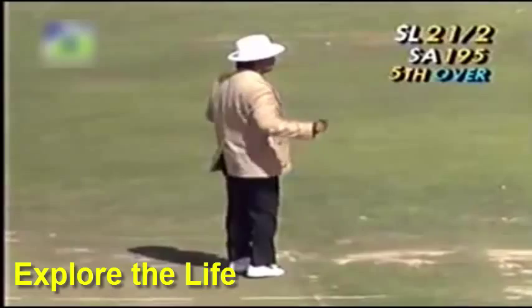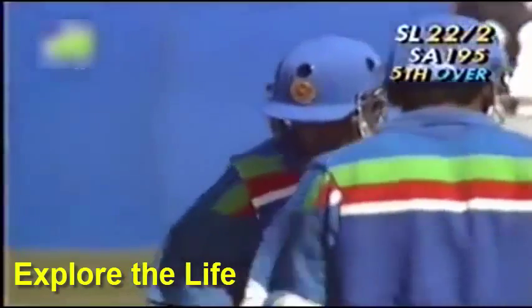Driving, lovely shot through the covers. Rhodes gives that one up, races away. Well played, De Silva. Lovely. Yes, he just opened the face a little bit, didn't he? But hit it very sweetly indeed.